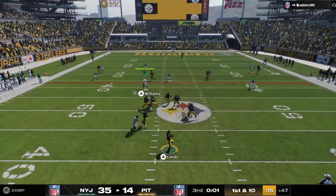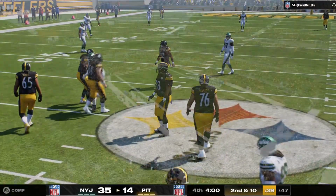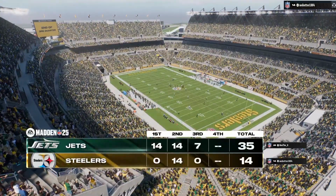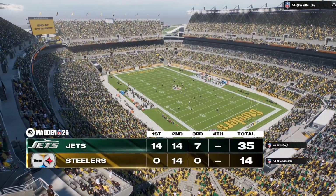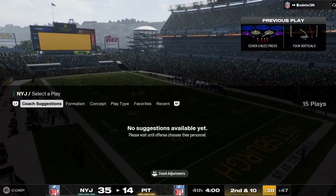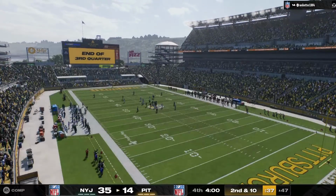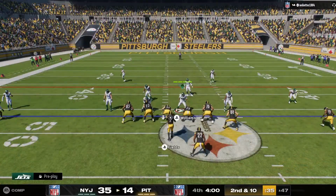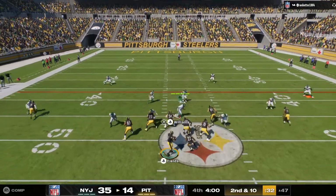To throw is Fields, and that would not be. It's incomplete. So they couldn't hook up as time has now run out on this third quarter of play. Back now in Pittsburgh. After the incomplete pass, here now is 2nd and 10. Here we go. Here's Fields.